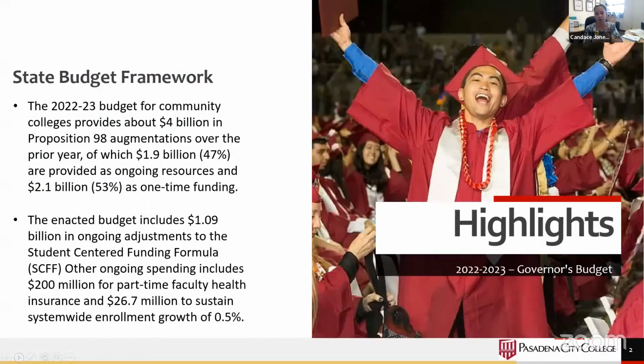All right, so just a quick run through as it relates to the budget framework. Just remembering that the governor's initial budget comes out in January. That's the proposed. There's lots of activity and advocacy that happens between January and that June time period, where we receive a May revision in terms of what was anticipated in January, and then a final budget in the June timeframe.